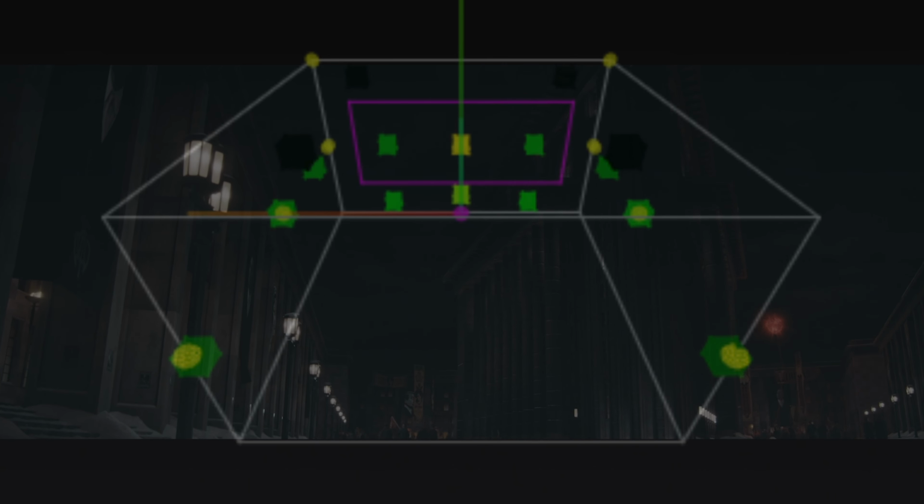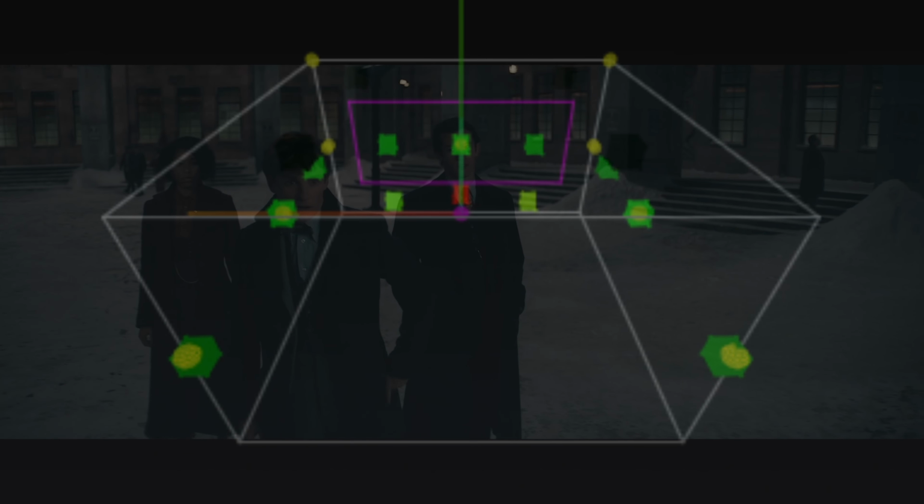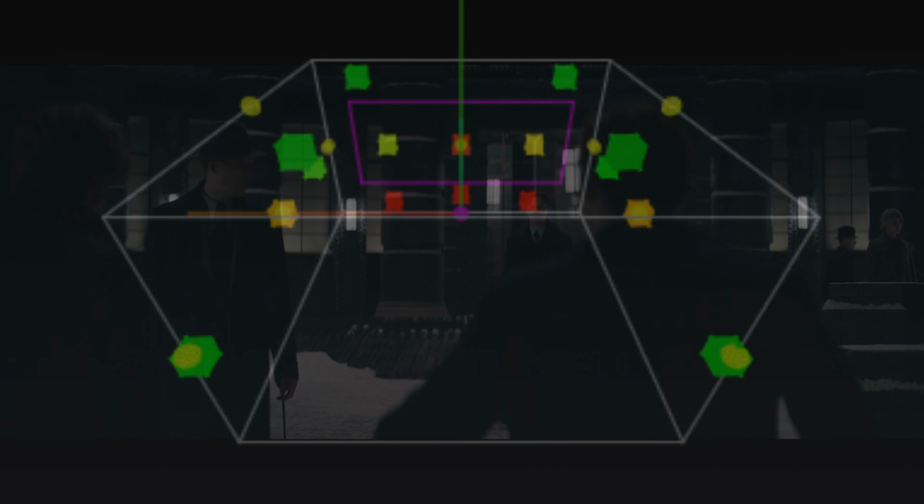One thing that isn't all that active are the height channels. During the fireworks scene in Chapter 5, you'd think you'd hear them blowing up above your head, but the effects stay within the lower channels. As the scene goes on, they do eventually go up top though.